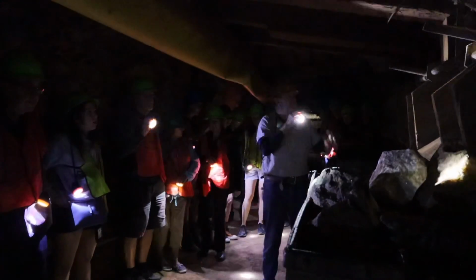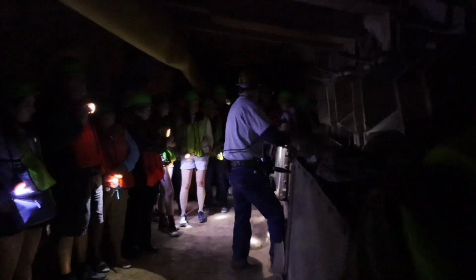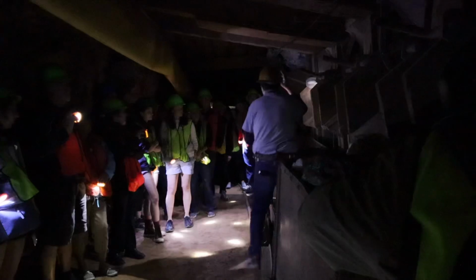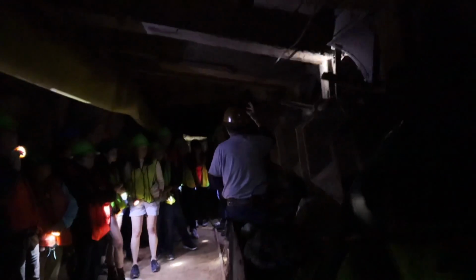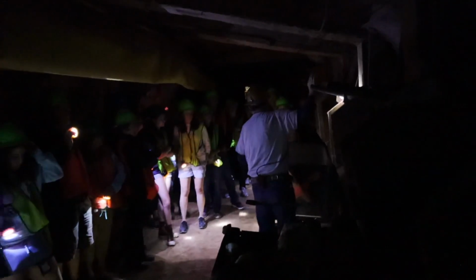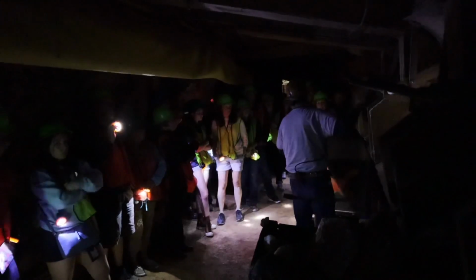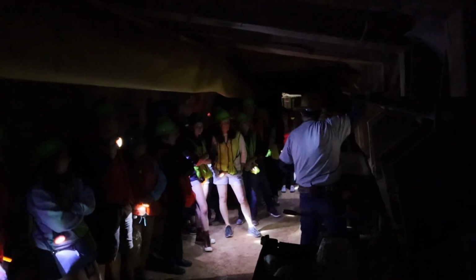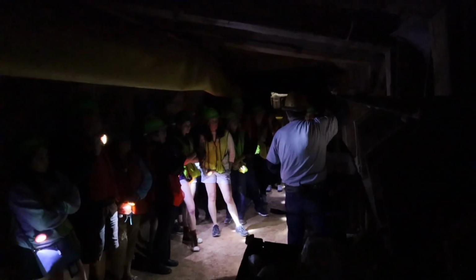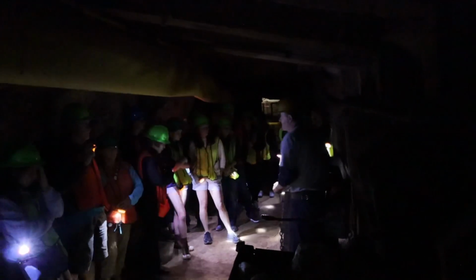Chutes right here, there's 1, 2, 3, 4 chutes. This is a transfer chute. All the ore that's mined up above, and 4th, 5th, 6th, and 7th level comes down through this raise that's back there. It's a big hole. It's about 20 foot wide, 15 foot deep, and it would take all the ore from up above, eventually come down through these chutes and into these cars.